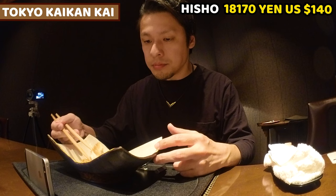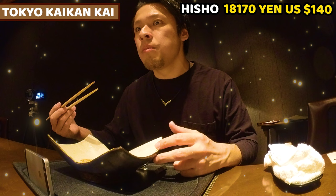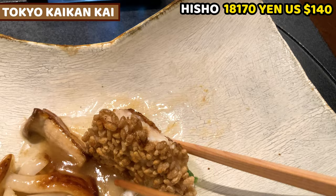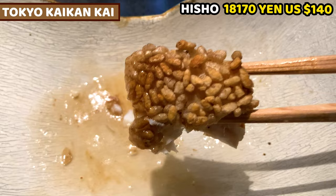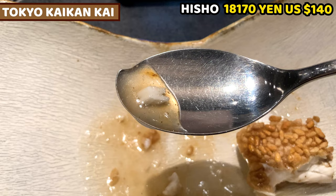Last one is sea bream. Oh. This is amazing! Outside is flat rice, so it's very crispy. However, inside is very soft. Rice coats fish, so fish meat is nicely cooked. This sauce is also marvelous. It has very gentle taste, but it's so rich of broth. Mr. Hara is going to cook another dish. Let's keep watching.